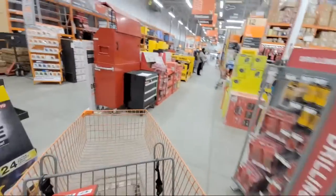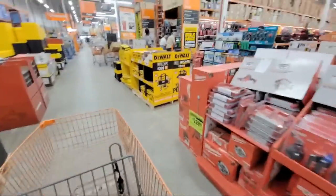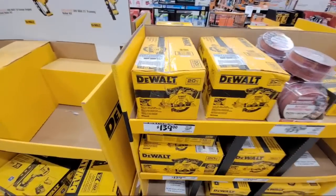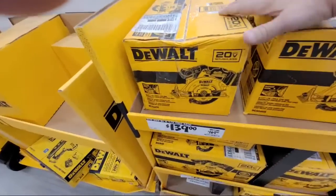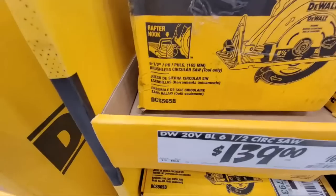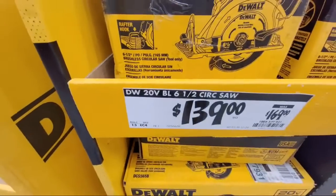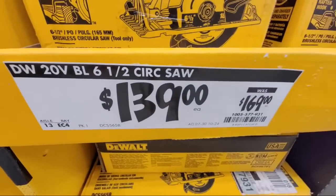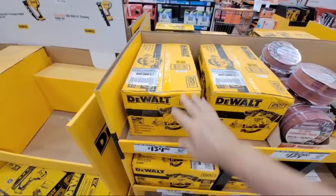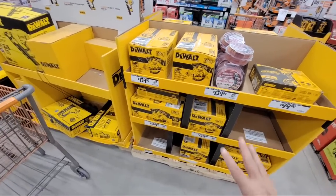DeWalt has a circ saw that's over here. Let me see if they still got it. There was one, I forget what the deal was, I showed it at Lowe's the other day too. So you've got this one here, and it is a brushless, which is good. It's the DCS 565B. Right now, it's got a new lower price down to $139. And if you can get your Home Depot to take that 10% off Lowe's coupon, you'll save another $14 off of that.